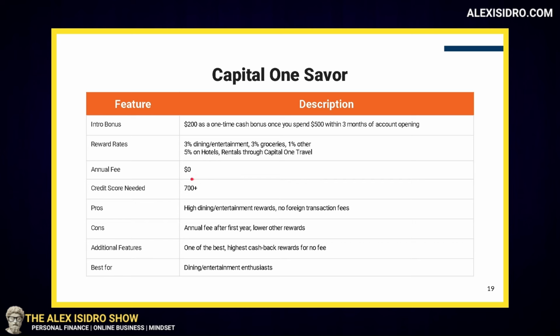Now, the credit score needed to get this type of credit card is a little bit higher, estimated again, than the others. It's at 700 points. And when it comes to pros, of course, it's the high dining and entertainment rewards, and no foreign transaction fees in case you want to take this one overseas or outside of the United States. And when it comes to the cons, you have no annual fee after the first year, and you have lower other rewards.